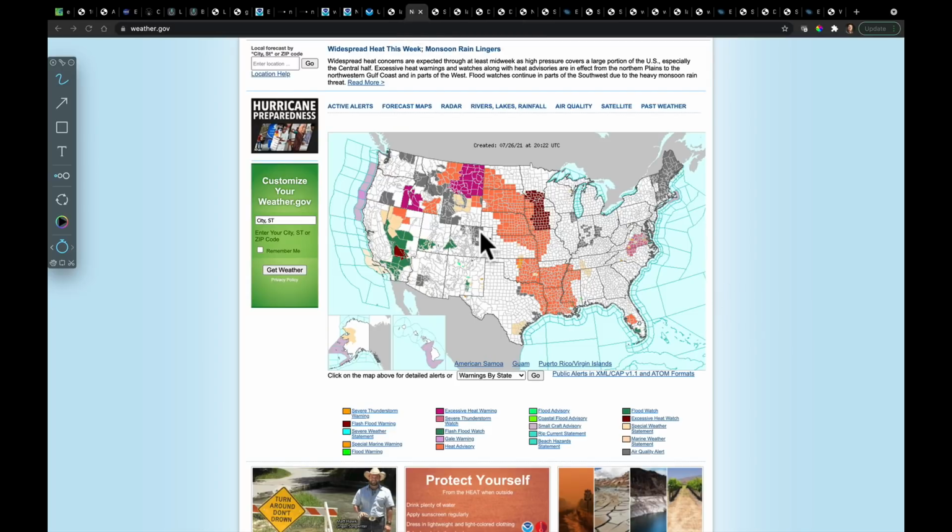Our all hazards weather map has a significant portion of the United States in through here that is dealing with excessive heat warnings, watches, also heat advisories, and that's because of the way this ridge is opening up in the midsection of the country. This is all flood watch down then through here as the southwestern monsoon continues, and we have areas of air quality issues surrounding all of this.